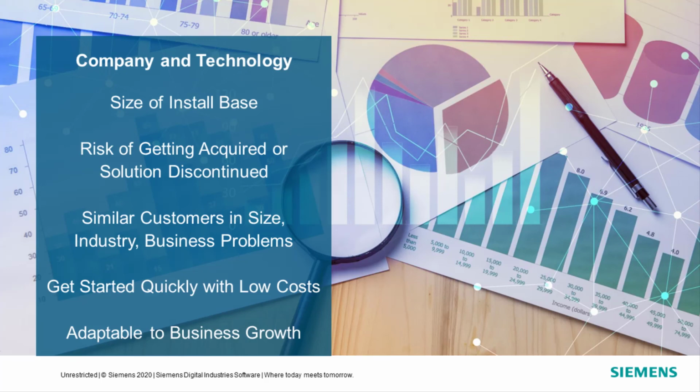And look at their customer base. Are there companies like yours, your size, your industry, and your business problems? If you're a smaller business, is there a way to get up and running quickly and cost effectively? As your business grows, your need for PLM will grow. Can the PLM software grow with you?